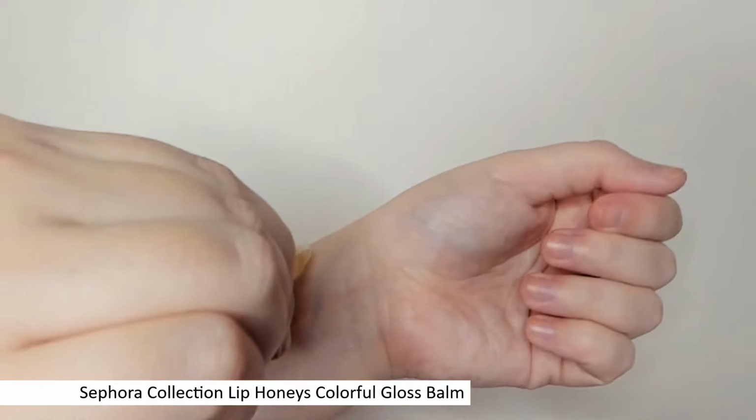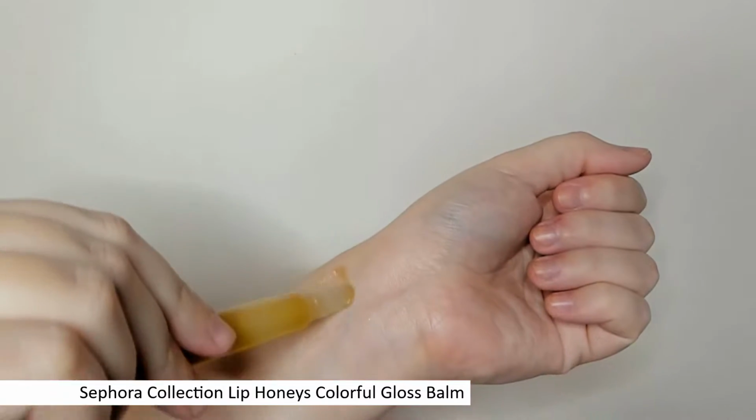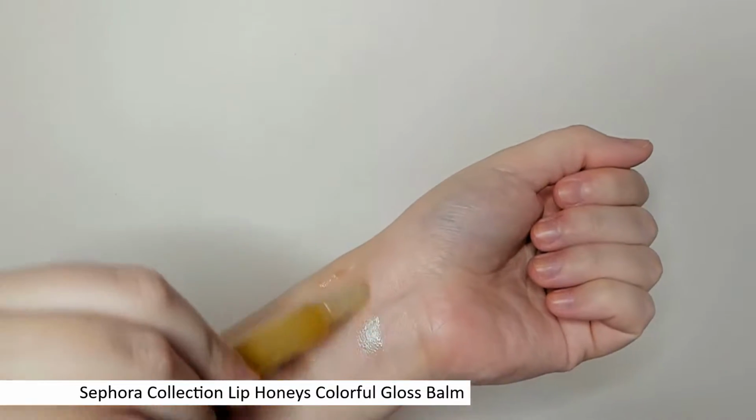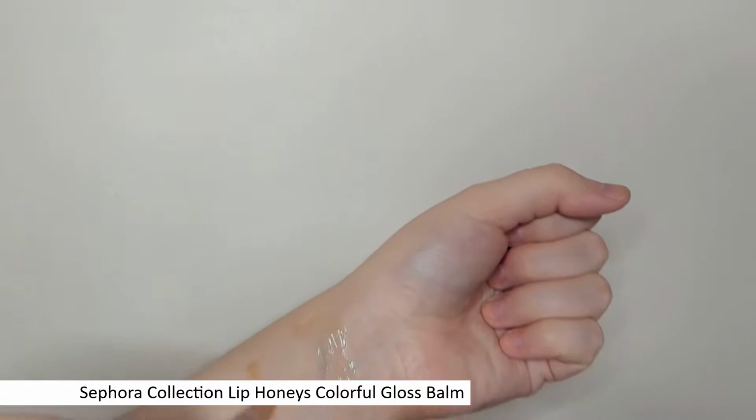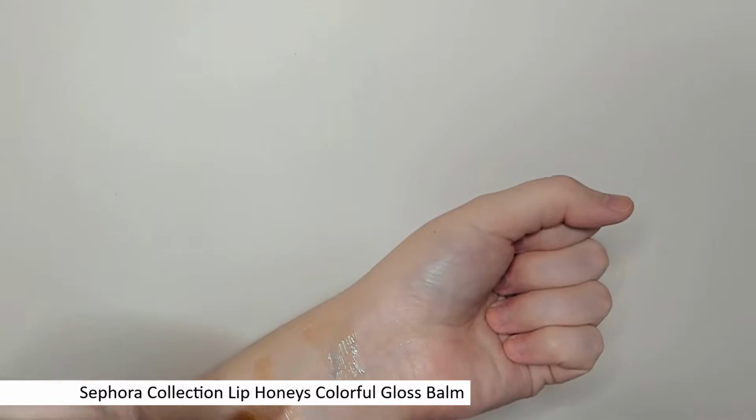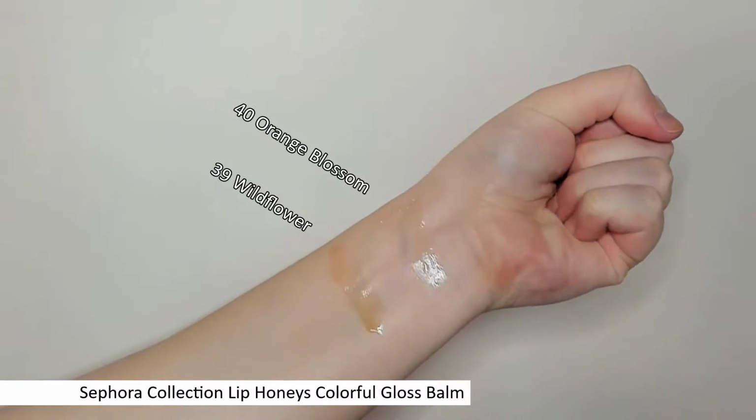We're gonna do some more, because I also found a category that's not just, I don't know how to call it. If you can get your hands on these, definitely do. These are the Sephora Lip Honey's Colorful Gloss Balm. Those were lip balms that look like different types of honey, and they are incredible. Let me just show you. The shade Orange Blossom, which is this yellow one, is probably my favorite. And these are just so good.